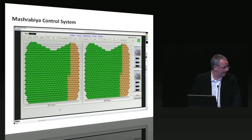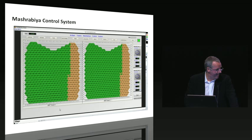And if you could run the final movie, please. When it gets running, you'll see the first in place mashrabiya actually operating. Here we go. So these were the first six units that were erected, and here we see them operating as they would. I say operating as they would.